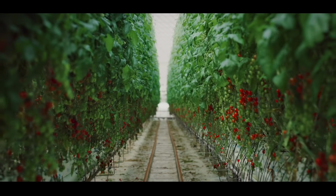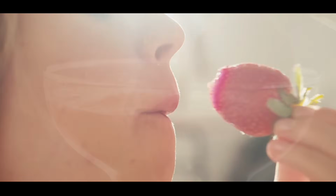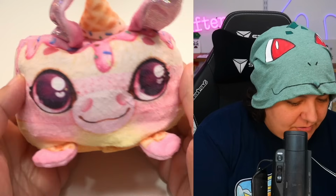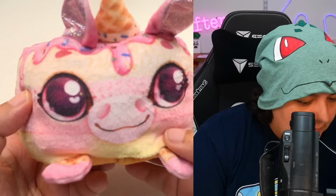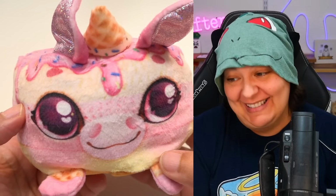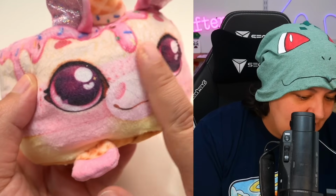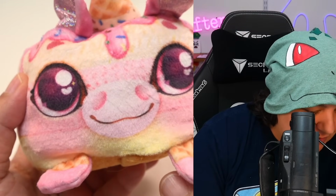Smells like strawberry jam. Oh. All right, so here is our unicorn character. Let's take a closer look at it. Well, I guess it fell asleep. And as true Cookeez fashion, everything is printed on. The character doesn't have anything embroidered on top. It really is just a print.